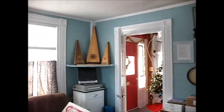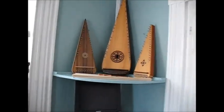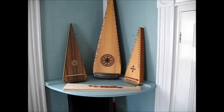I did want to show you the update on the shelf I built for Honey Baby after she painted it and put her instruments up on it. I think it looks real nice. Oh, just look at it.